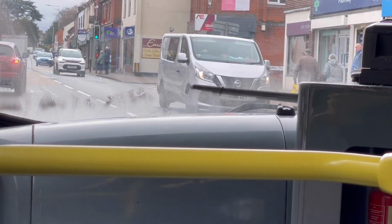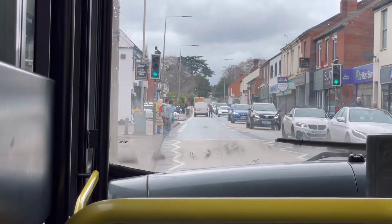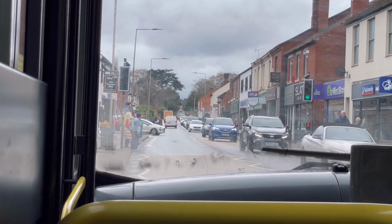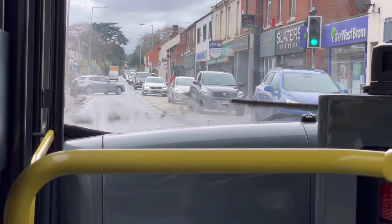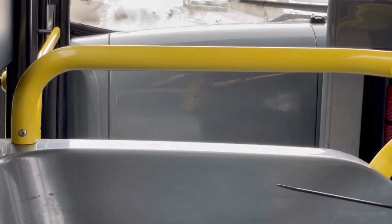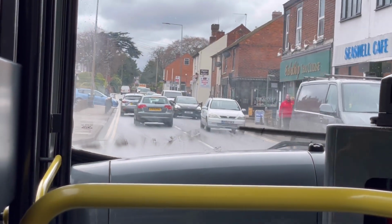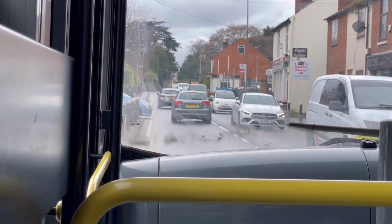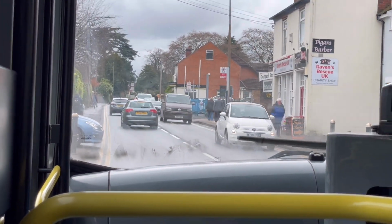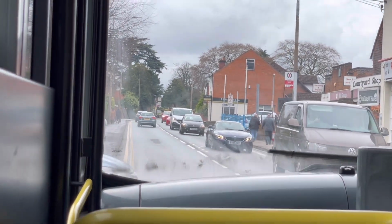So for correction, the route says the Portway, and then Standhills Road, but that's the 15 route. The 57 is actually Greenfields Road, then Standhills Road. So anyway, this is King Swinford right now. We're just coming to the end of King Swinford High Street, so we'll be turning left. So we'll be taking the next left.